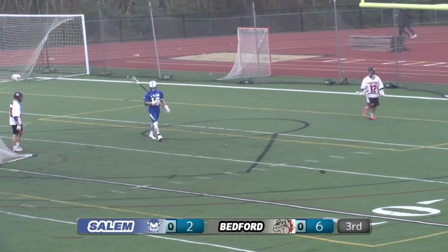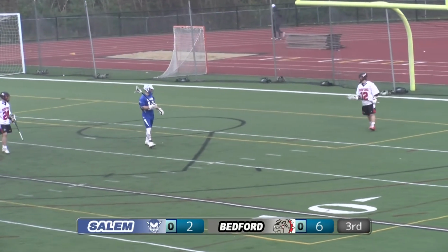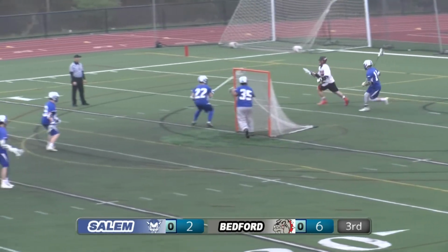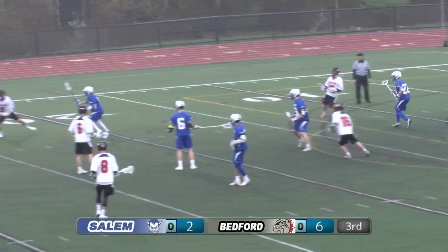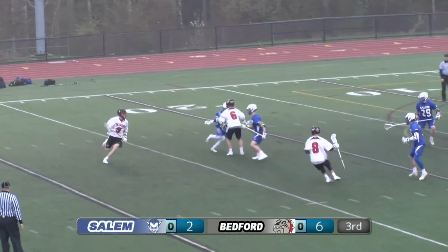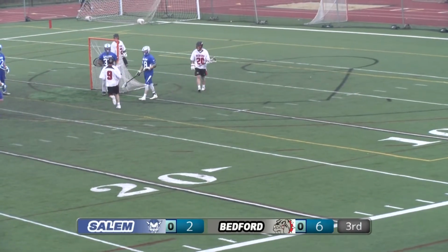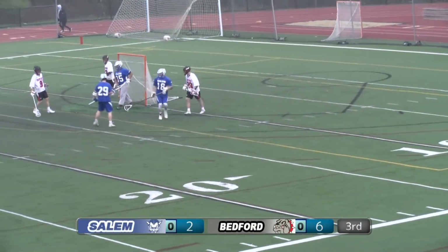Again, it's only a 6-2 game. There's a lot of game to be played here. 8:52 here in the third quarter. Bedford Bulldogs up 6-2. Back up to Giroux. Drew's fakes, gets it right-handed and drives, but we're going to have an illegal screen here, and it's going to be a turnover on Bedford.